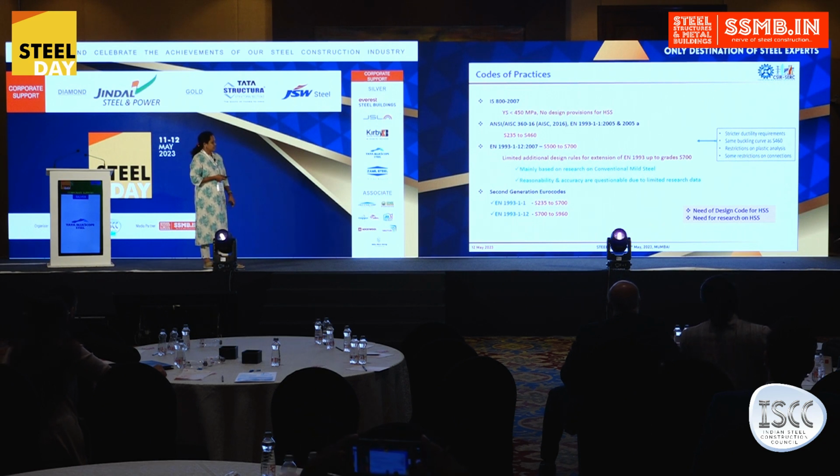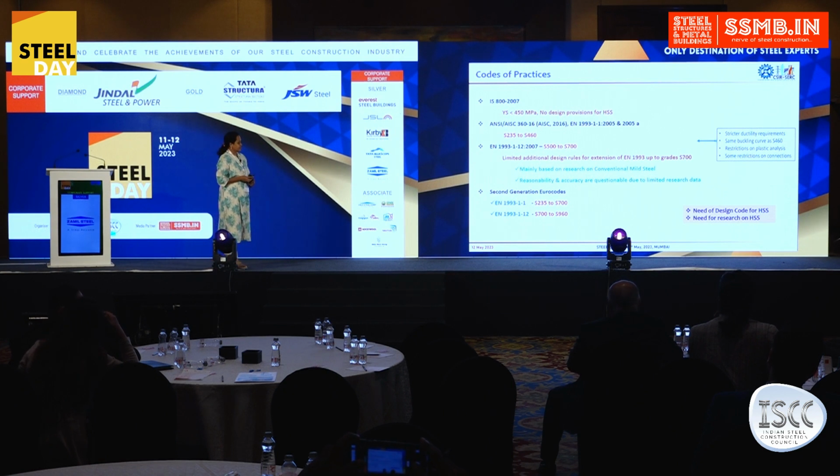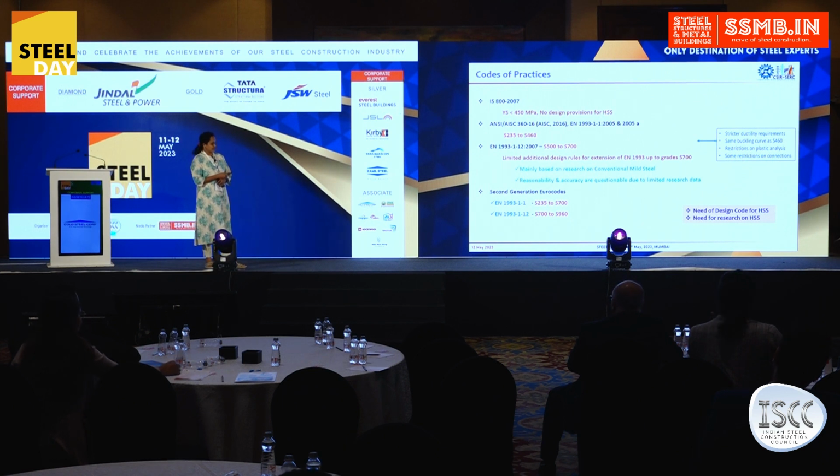Yes, now we have the second generation Eurocodes that are trying to address high strength steel. So I am trying to conclude that we need a separate design code for high strength steel to take advantage of its properties. So we have to start the research on high strength steel.